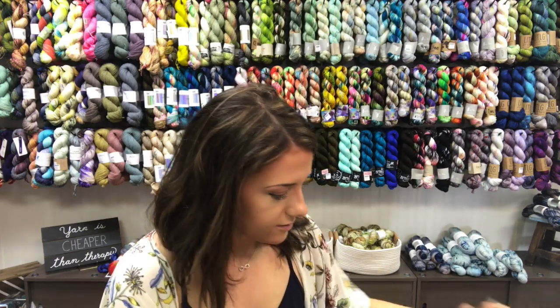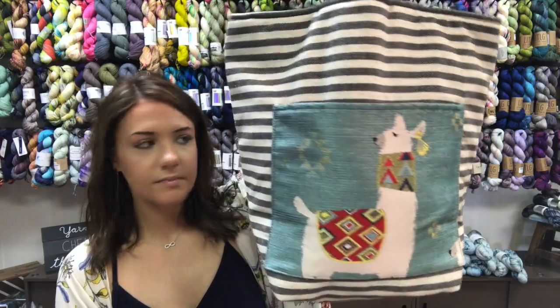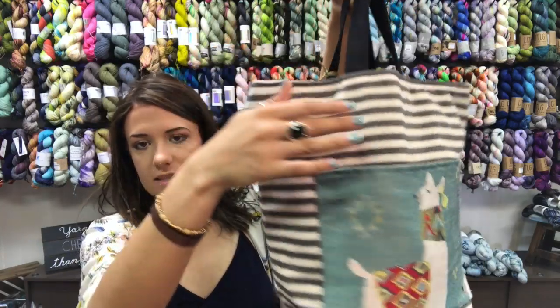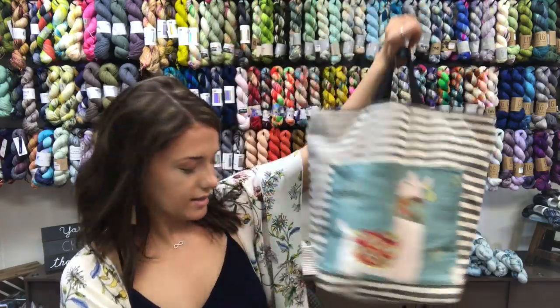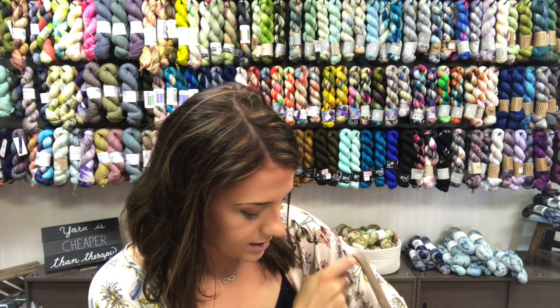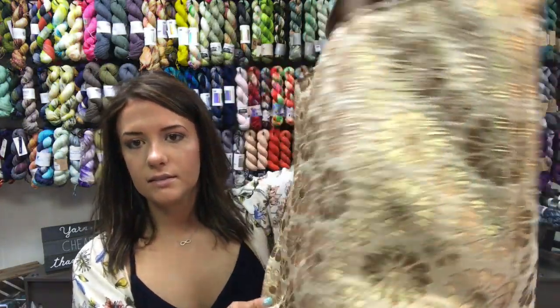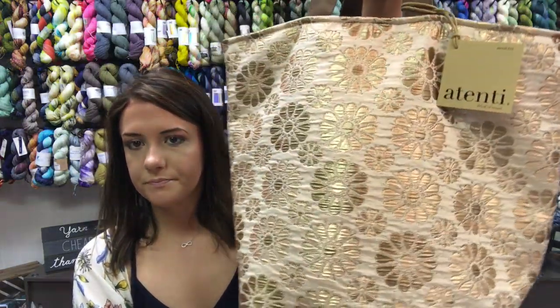Then we have the classic Mama Llama. This one has pockets on the outside. This is the only one of the Hope Basket designs that does that. And then we have this very beautiful, elegant metallic upholstery one.